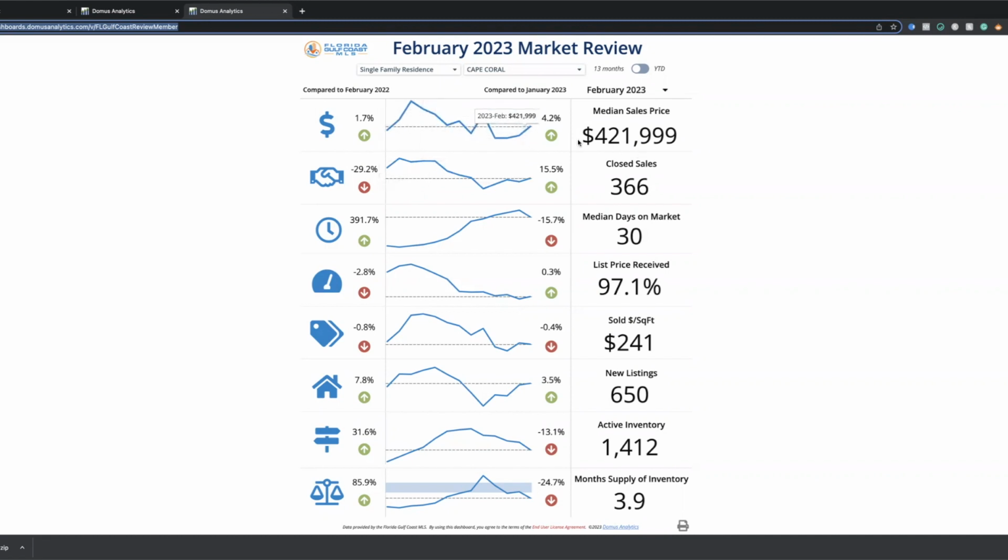This is our graph. Now, this one says 421. I did some research, and we are roughly at 417 as of today in price. So maybe somebody put some other properties in over here. You're going to see 366, and in my notes we have 362. So at least you guys are going to have an idea where we're at.